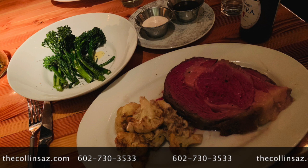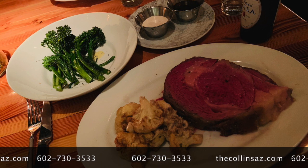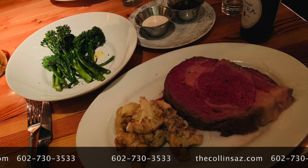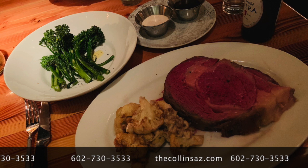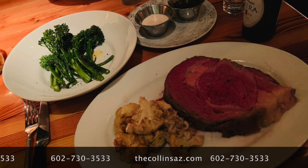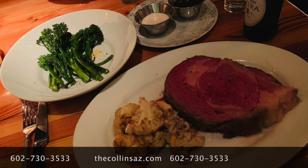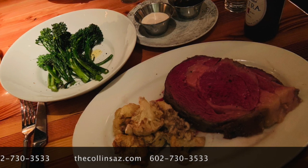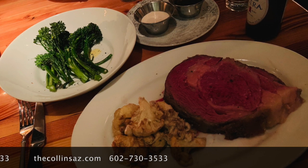Okay, last night I ordered the specialty of the day, which was prime rib. Technically it came with mashed potatoes, and as I said a little bit earlier, I asked if I could substitute the charred cauliflower, which is really, really excellent. And then I also ordered an additional side of the broccolini. My wife and I were there with another couple.